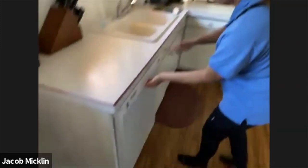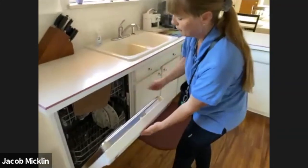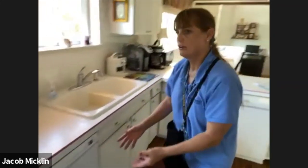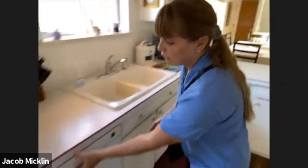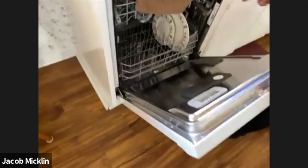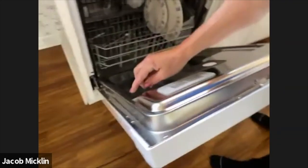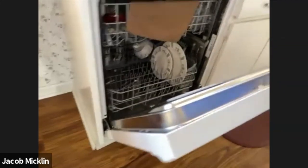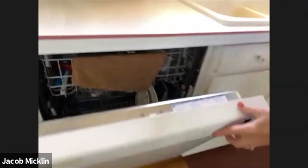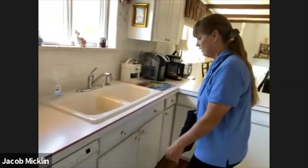Then I go through to check the appliances. This has items in it, so we won't be able to test that today. If there are items in there, you just document that. And I highly recommend that when you take a picture, make sure you get a picture of the model number. Good job. So just take a picture of that, and then we're going to let that go for now.